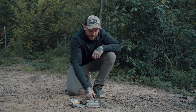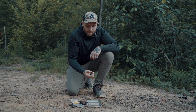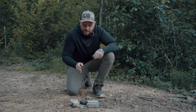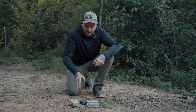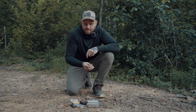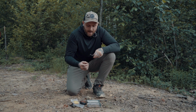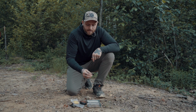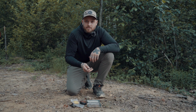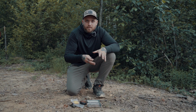Now, the last thing I have in here for redundancy is a striker and a ferro rod. What that allows me to do is strike a spark anywhere that I need. It doesn't matter what the weather conditions are like. If I don't have my matches and I don't have my lighter, then I'm gonna go on to this. It's a little bit harder to start with sparks. Obviously, you don't have a constant heat source, but when you're utilizing things like the fire wax, it's actually very easy to get that spark to start into something much more that's actually gonna be a usable base for your fire.